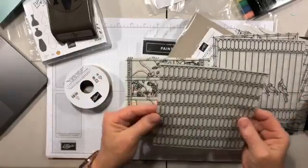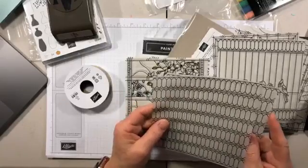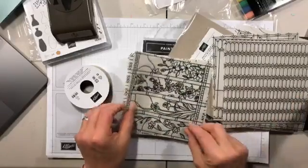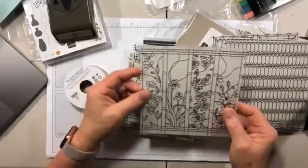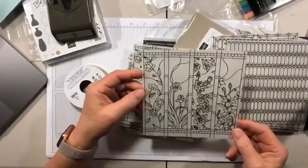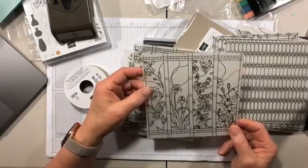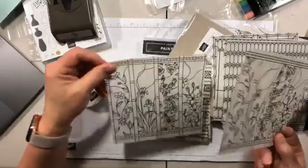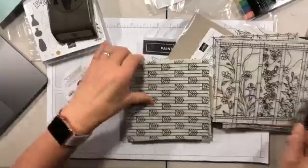A little more architectural. Very craftsman looking. I like this. I like these. Oh, this is beautiful. Look at that one. Oh, I'm itching to color, itching to color. And like I told you, we have more colors coming in the Stampin' Blends, people. More colors. Can't ever get too many colors of Stampin' Blends. Oh man, that's beautiful.